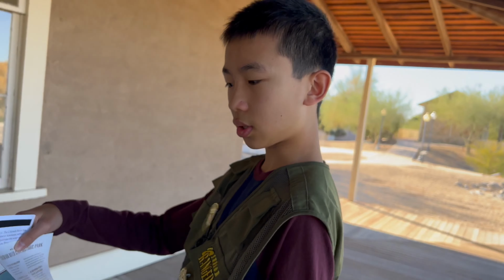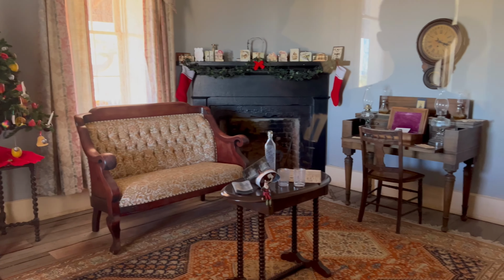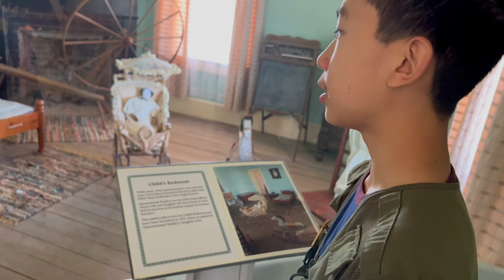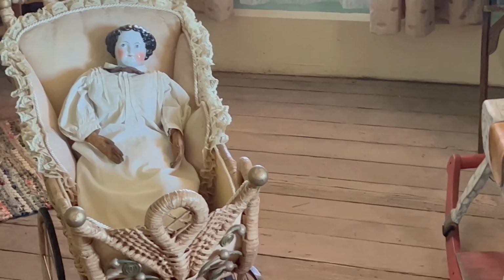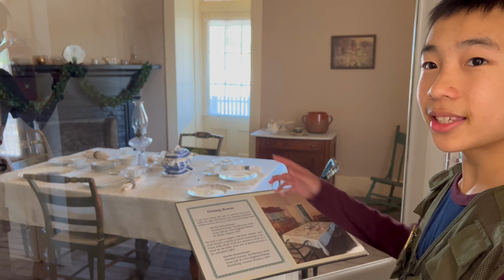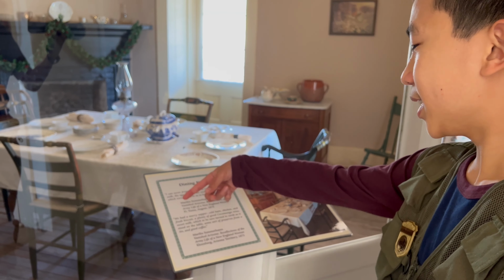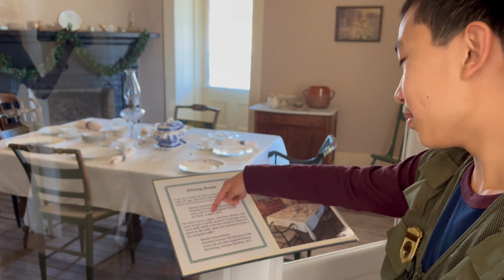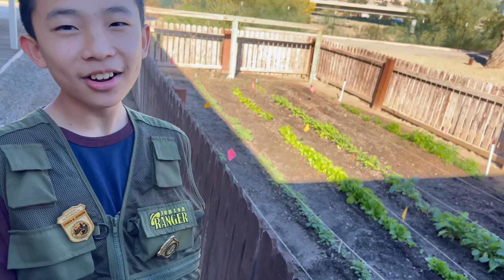This is the officers' quarters. This is the child's bedroom. That's a small bed. They didn't have a bathroom in this house, so they used that bucket to pee. Creepy doll. This is the dining room. Their supper consisted of cold ham, chicken, biscuit, wine, sweet milk, and other stuff. This is the garden.